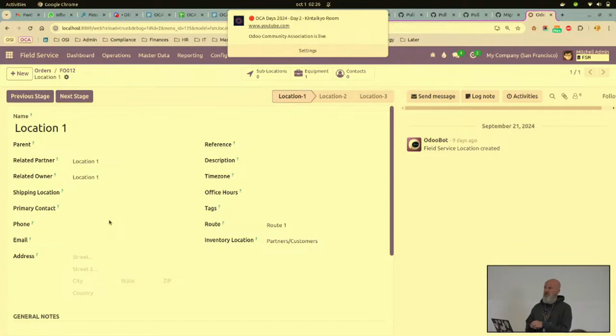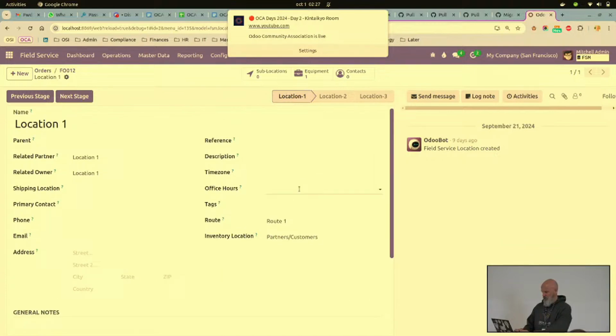The location might just be this room over here, and if you want to send something to this room, you may need to contact someone. You have the primary contact, but you need to ship downstairs. Or it might just be a different address on a university campus. You may be shipping to a building, but the location is in another building. So we manage those kinds of twists here. We've got office hours, if maybe you need to be there between 9 and 4, those kinds of schedules, the time zone.